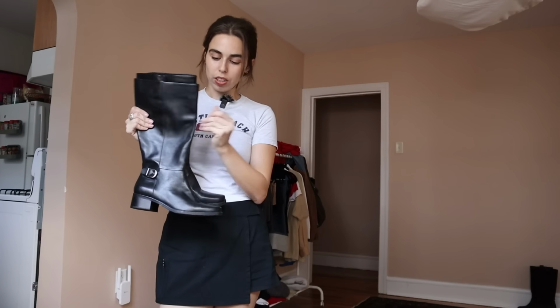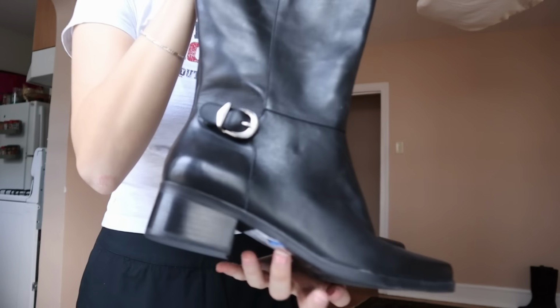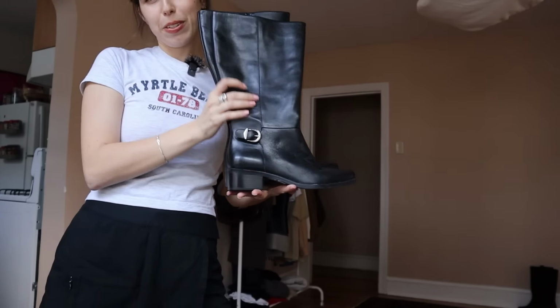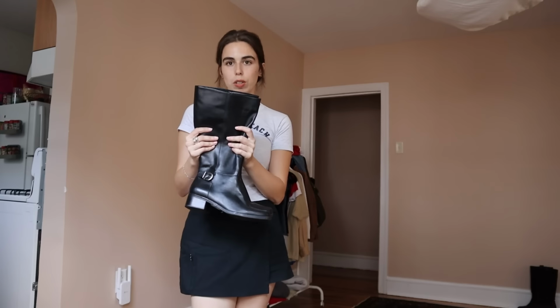They're originally from the brand Naturalizer. They're genuine leather. They feel very 90s, early 2000s to me, and they have this really fun little Western buckle detail, which just makes them feel a little bit unique, and I like the little hardware. I'm really glad it's silver, because I've been really into silver jewelry and silver hardware in general recently. The toe is a very 90s angled square toe, and the heel is the perfect height.